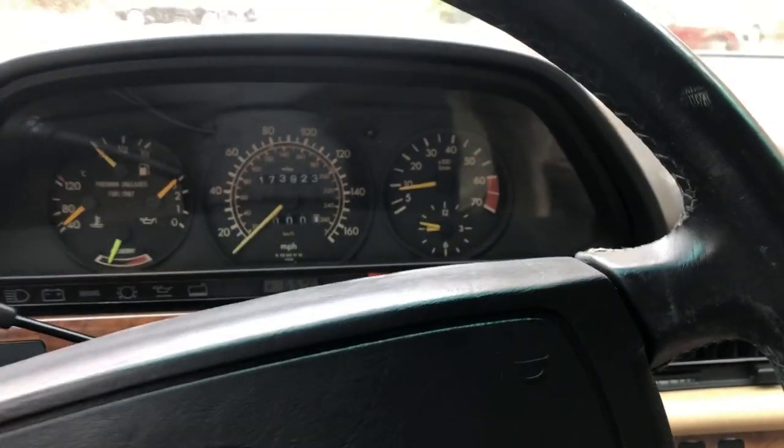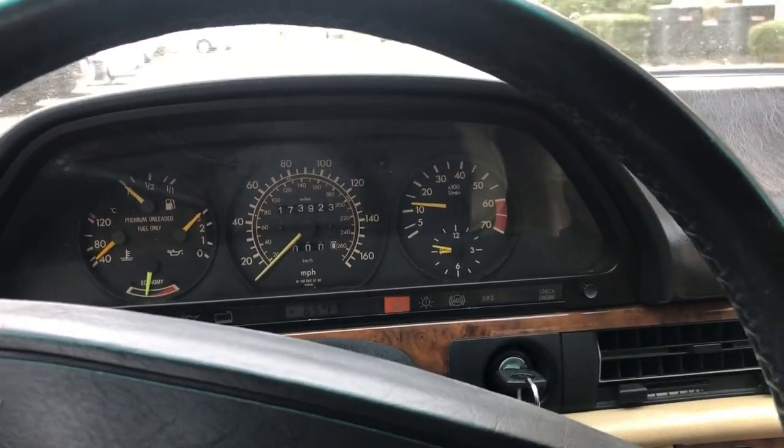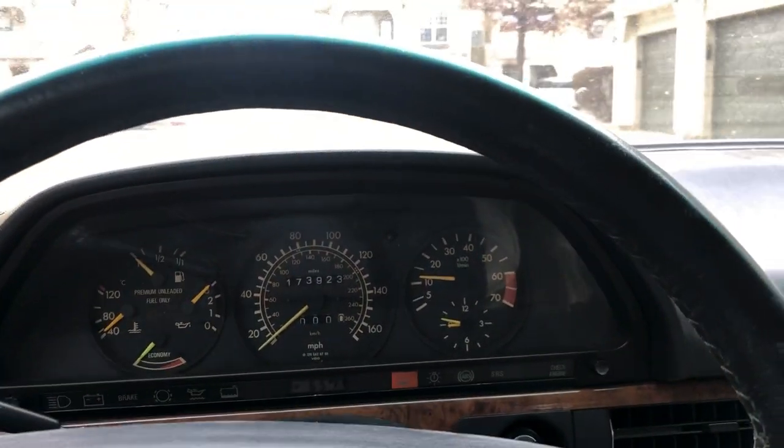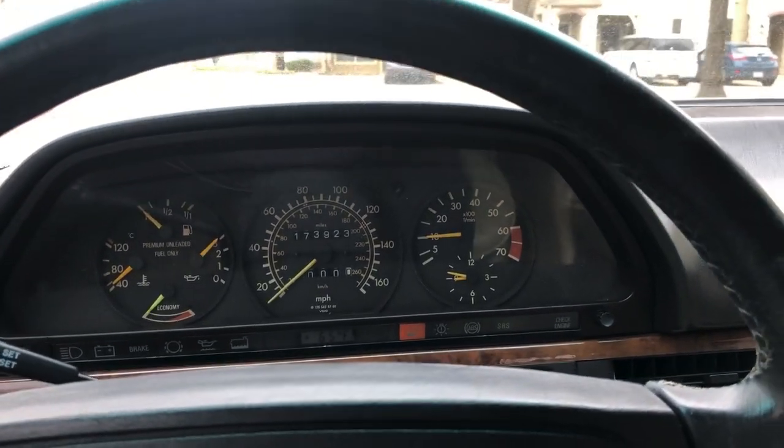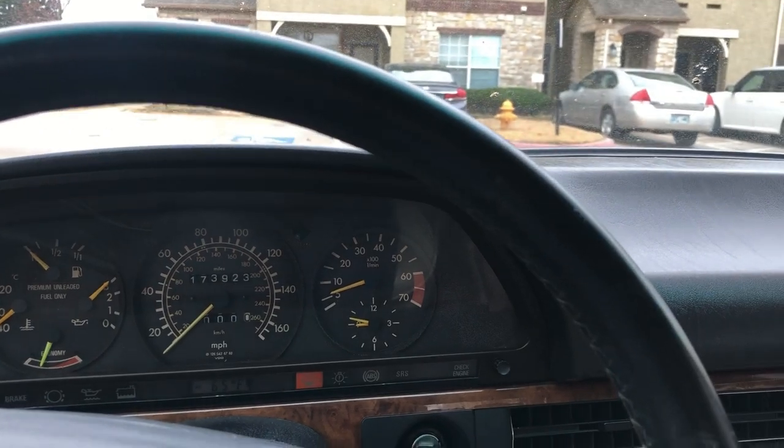All right, we're just gonna take a quick little cruise, make sure that everything still works. Okay, I do need to replace that cat. I gotta drive it to a muffler shop and see if they can fix that for me.